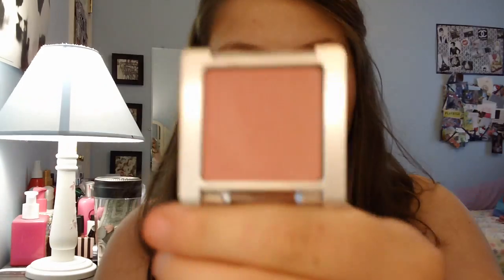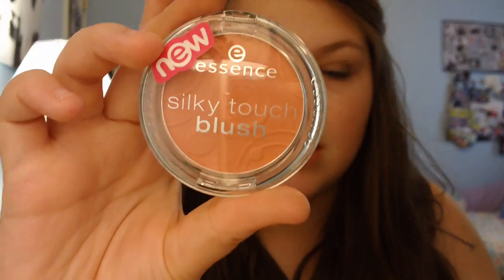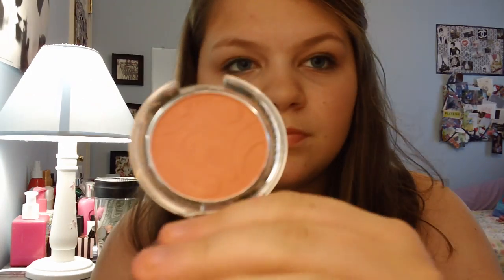Then I've got a Clinique blush in Cupid, which is one of my favorites. It's like a pink. And then I only have one peach blush, and it's this one, Secret It Girl by Essence, and this is their Silky Touch blush. I like this color too, and it's very pigmented.